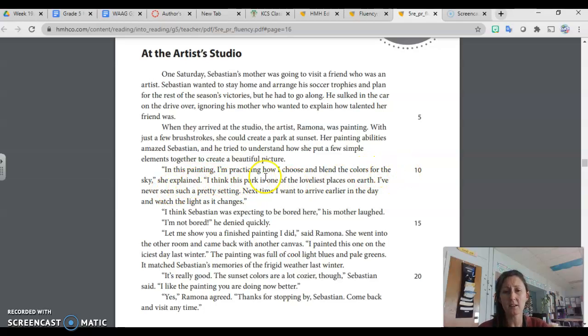"I think this park is one of the loveliest places on earth. I've never seen such a pretty setting. Next time I want to arrive earlier in the day and watch the light as it changes." "I think Sebastian was expecting to be bored here," his mother laughed. "I'm not bored," he denied quickly. "Let me show you a finished painting I did," said Ramona.